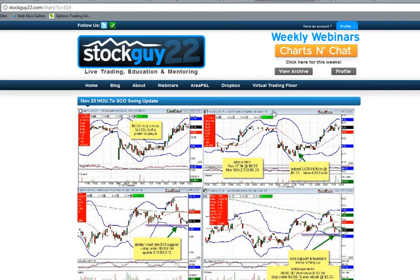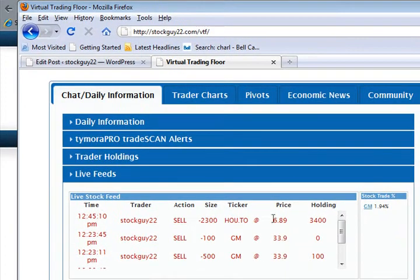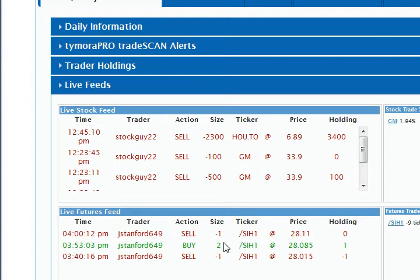Is you get all of that, plus you get the trade floor. So this is what that looks like. This is what you would get. So the actual feed in real time, that automatically posts to the feed on Twitter. So if you prefer to get it on your phone, you'd get it on your phone. It shows that GM trade. Okay, you also see some futures feed.